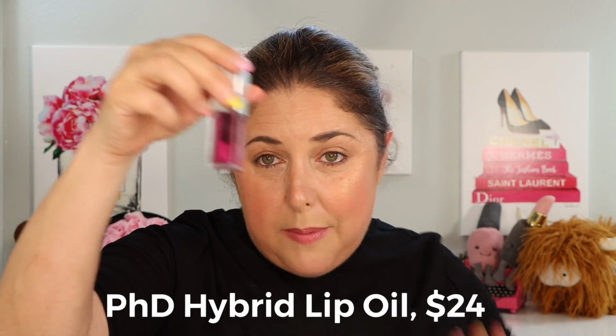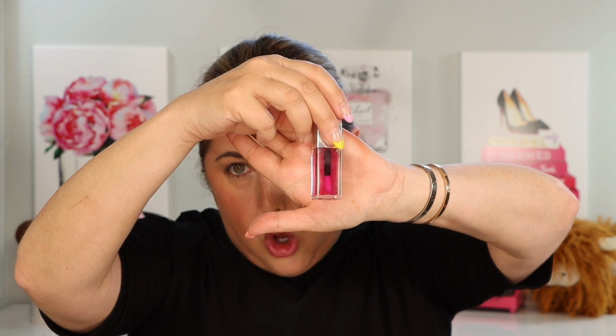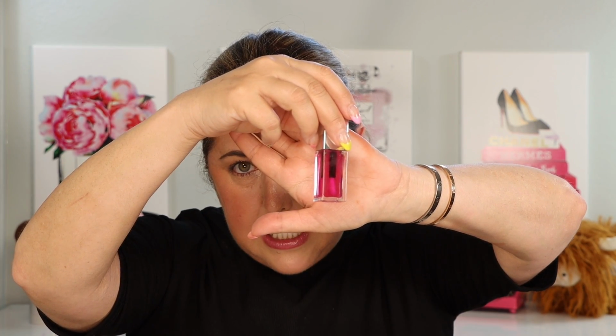And then last but not least, but don't overlook it, is the PhD Hybrid Lip Oil. This guy only comes in 4 different colors, $24. I picked up the shade called Tint, T-I-N-T, and you will see that when we swatch it. They're all kind of clear with a little bit of a tint to them, and you'll see it better in my outdoor swatches. It's pretty, no scent to any of this. Clean beauty. Don't worry if you have allergies. Don't worry if you get migraines. No peppermint, no vanilla smell, no sweet smell, no anything.